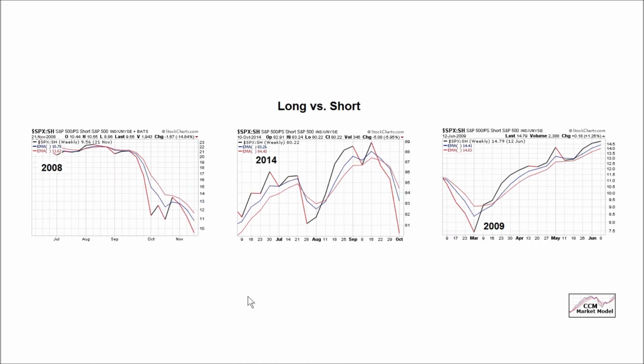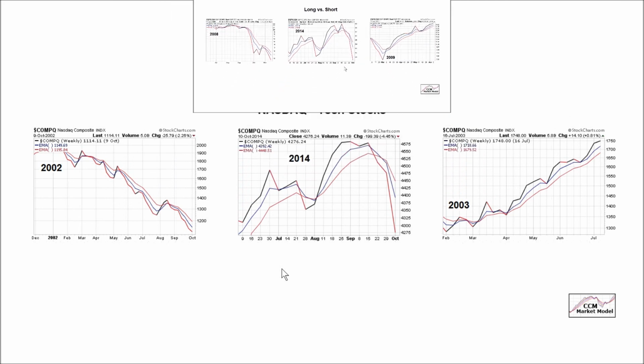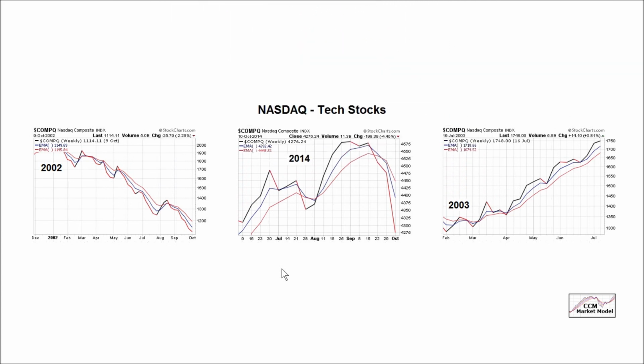Would I rather be long or would I rather be short? Does 2014 look more like 2008 or 2009? The answer is easy. 2008 until proven otherwise. Same question, same answer. NASDAQ as of the close on Friday, October 14th, has a full-bore bearish look that looks more like 2002 rather than this high probability period in early 2003.